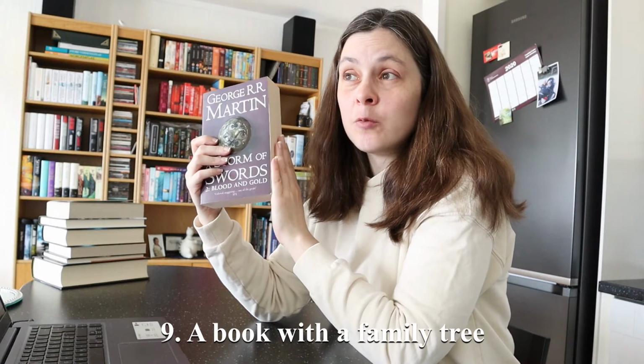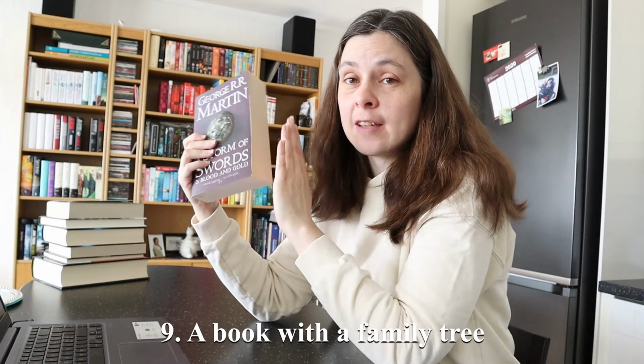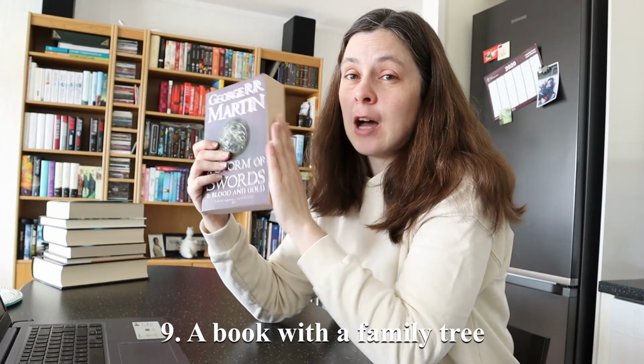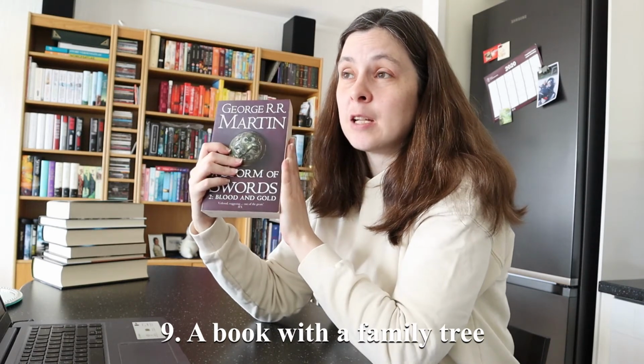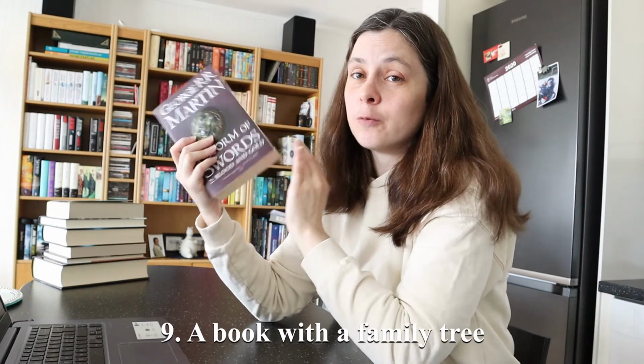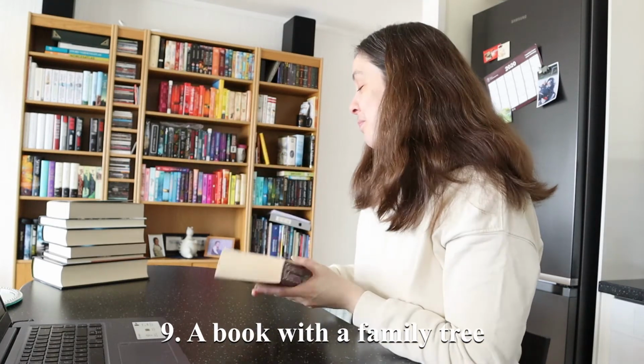If I happen to read another book this year that has a more traditional family tree in it, I might switch out this one and use that book instead. But for now I'm using it, and I think it works well enough, so I'm just going to use it.